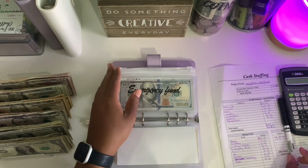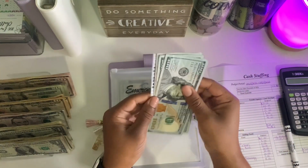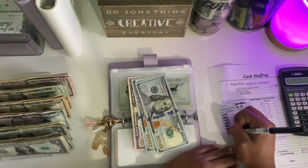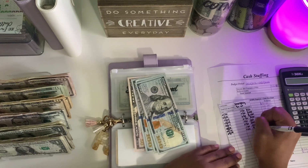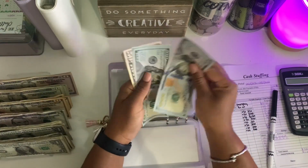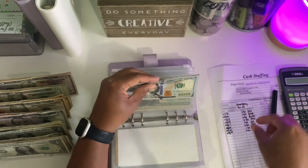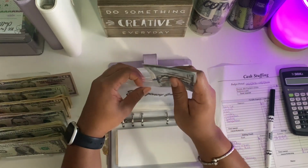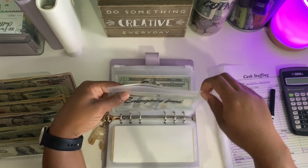Next is emergency fund, and as usual, it is getting $50. So it should have 400. 100, 200, 300, 350, $400. That's good. I want to have $500 by the middle of the year. That's my goal. And then have $1,000 by the end of the year.